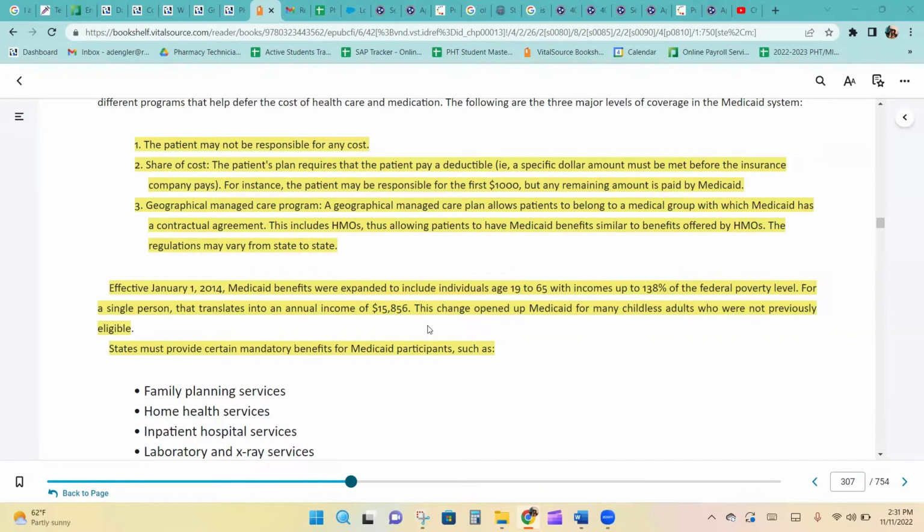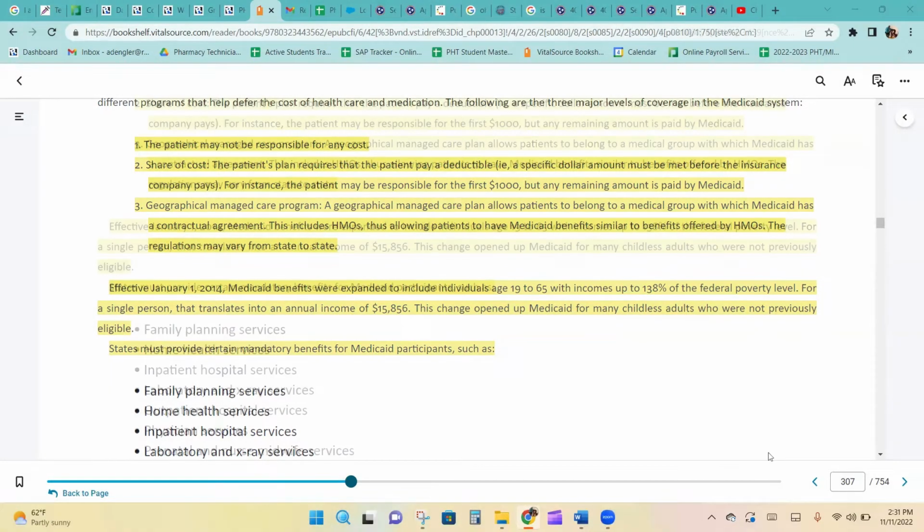Effective in 2014, Medicaid benefits were expanded to include individuals ages 19 to 65 with incomes up to 138% of the federal poverty level. For a single person, that translates into an annual income of $15,856. This change opened up Medicaid.